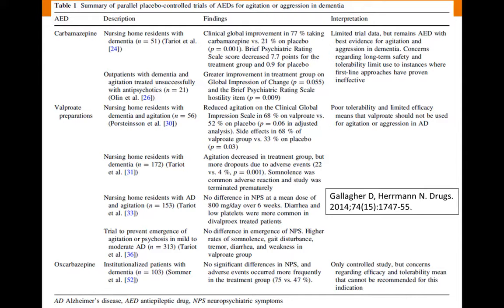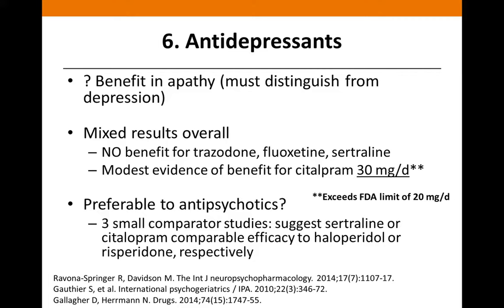Then antidepressants. So the big question about antidepressants is, does this help people with apathy? So apathy being the number one BPSD that we see, while it's probably not the one we get called about, because they're apathetic, they're not agitated, so why would we get called? It's different from depression. And it probably is not going to be benefited from using these medications. So apathy wouldn't necessarily get benefit, but if they're depressed, they might.